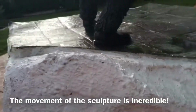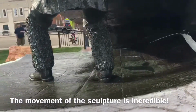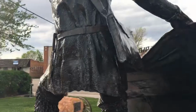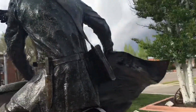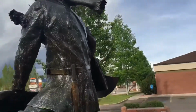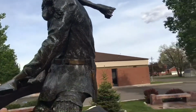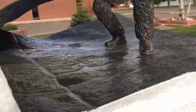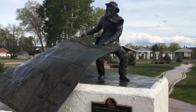But here is the snow that they were standing on. And then here's the pioneer. It's got a cute little satchel right there. And then there's such action to this. You can see his scarf is in movement from the wind, the cold, harsh winds. And then here he is. What a phenomenal piece of artwork and sculpture.